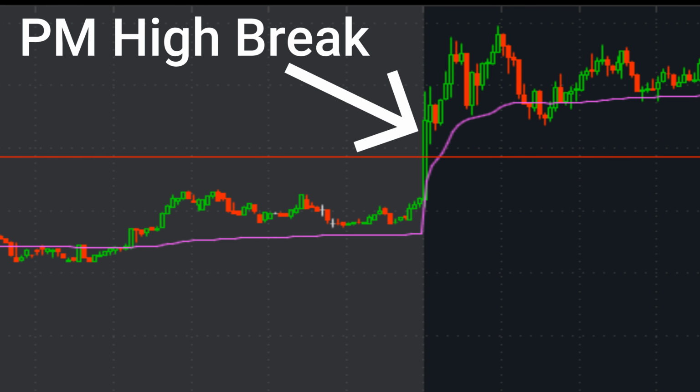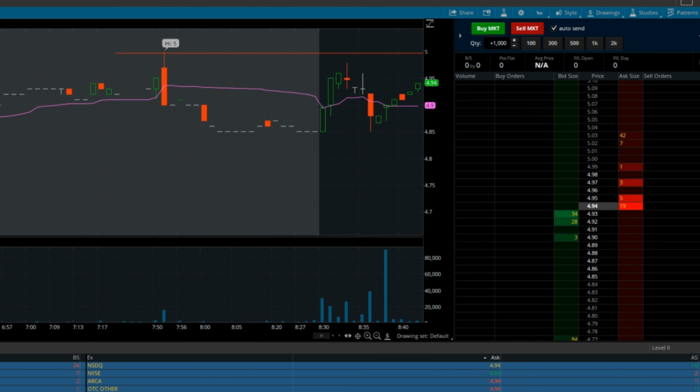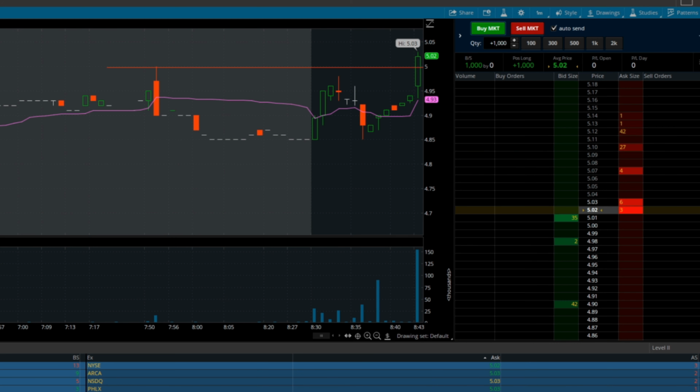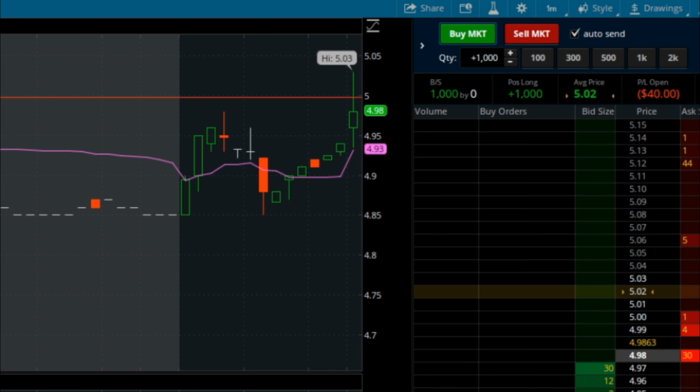Okay, so it's no secret that I really love the pre-market high break, especially lately. This has shown to be incredibly effective, and not only do you get a really nice burst of momentum after this level actually breaks, but many times the stock will actually hold this level as support after it breaks it and then continue up in a really strong way.